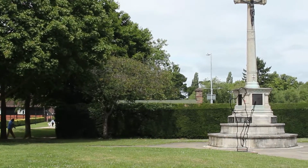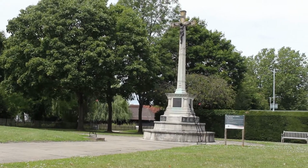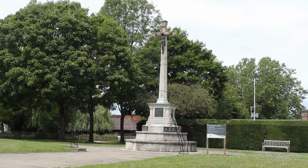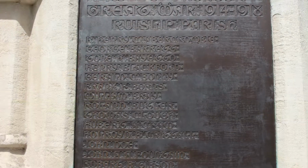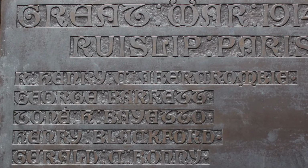Henry C. Abercrombie lived at Ashbury in Ruislip. He joined the army as a private in 1914 and was promoted through the ranks to sergeant by December the same year. He was killed whilst in command just before his 25th birthday in May 1915.